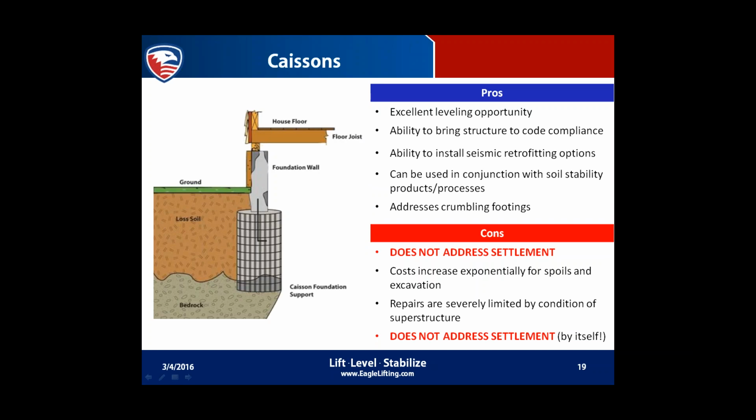Finally, caissons. This is probably the biggest, best repair out there. It's also the most invasive and generally most expensive. What it is, is that an excavator is used to drill a hole next to the existing foundation to a depth and width determined by a geotech engineer. The depth is assumed to have several feet embedded into bedrock or competent strata based on soils testing specifically.